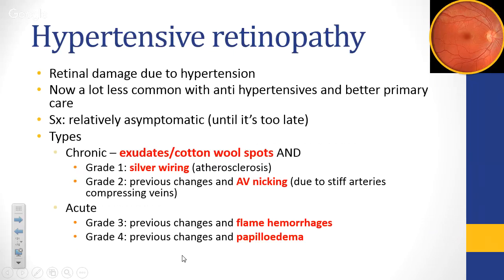So for hypertensive retinopathy, this is a similar disease-ish. This is retinal damage due to hypertension. Now it's a lot less common because hypertension is obviously better controlled. I think people are just better aware of it and treating it more. The symptoms are that it's relatively asymptomatic until it's sort of too late.